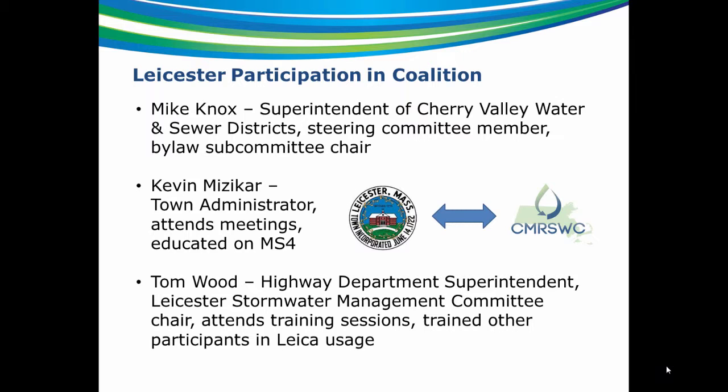Kevin Mizikar is the Leicester Town Administrator. He attends coalition meetings and is quite educated on MS4. And Tom Wood is the Highway Department Superintendent in Leicester. He's also the chairman of Leicester's Stormwater Management Committee. He attends all the training sessions with the coalition and has also trained other participants in the use of the Leica GPS system.